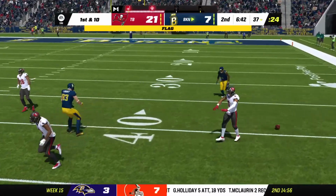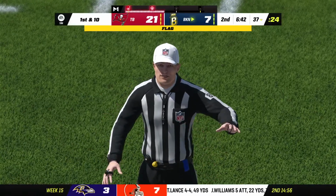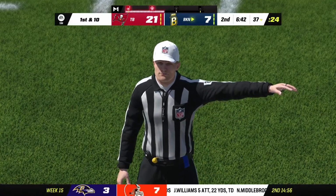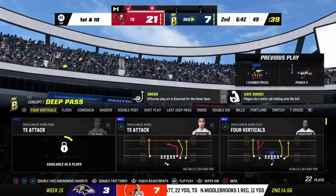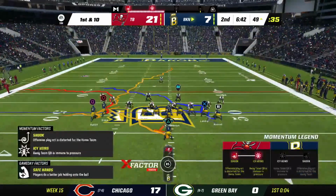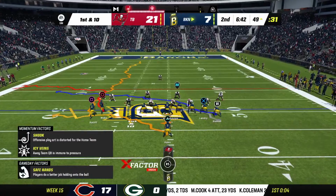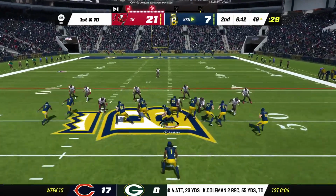They're unable to connect, but a late flag comes in. And the contact may have come too early. A little too aggressive defensively, and the flag comes out. And no one trying to cover is going to like a call going against them, but you have to like the effort there. Went for the interception, just unable to get it, and the flag did come out.